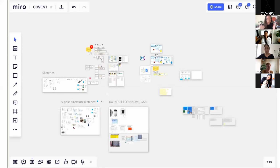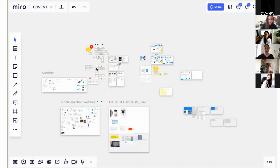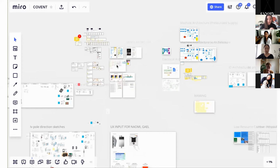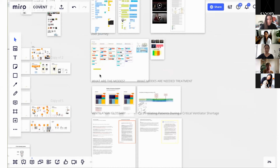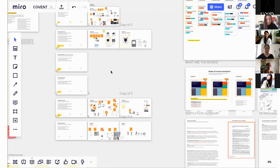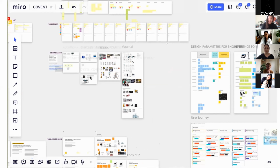So this is a quick glimpse of what our Miro board looks like. Basically, everybody has access to this board, from our engineering partners to me and the rest of the team. We're constantly looking through it and putting our insights on this big board. What's kind of funny is that it looks like chaos, but it's organized chaos.